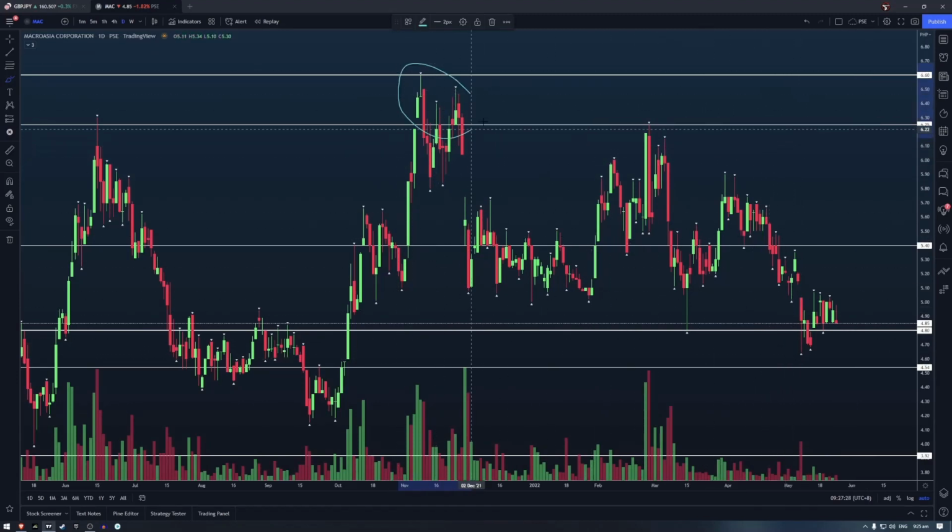And then this was an overshoot, and this was an overshoot. Meaning price has now come back. Diba? It moved higher, came back, tagged yung 4.8, held, and we're trying to hold dito sa area na to.